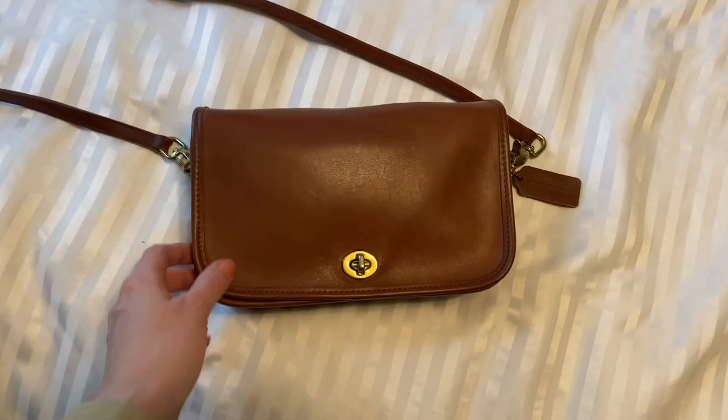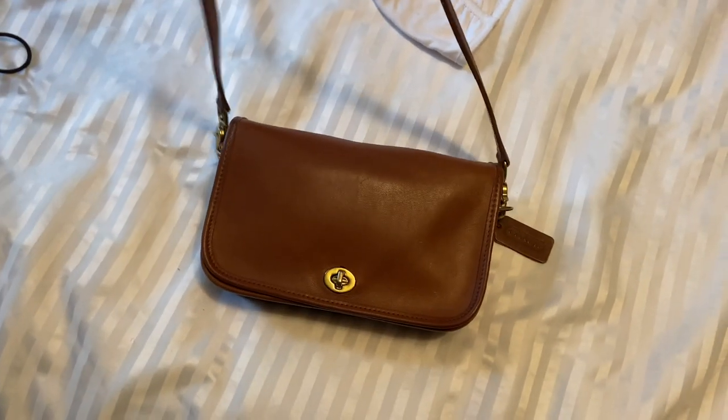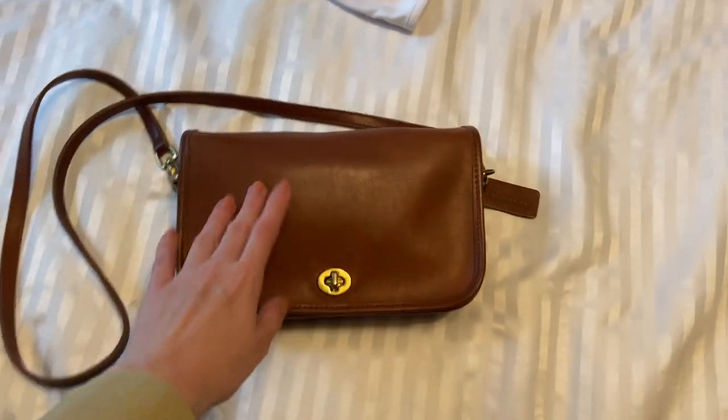I also forgot to mention that the bag I have is this vintage Coach crossbody bag. And this is the only bag I brought on this trip. Just a random ponytail holder. But this is the bag that I will be using while I'm here.